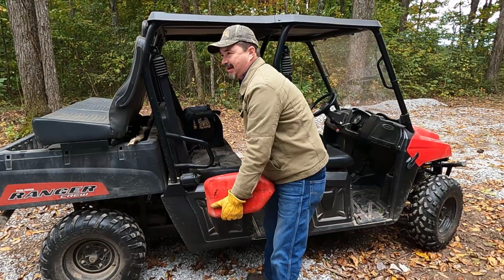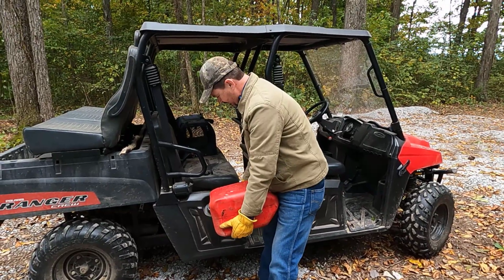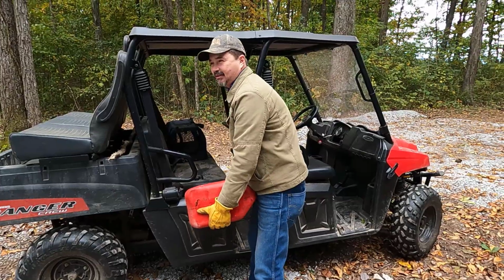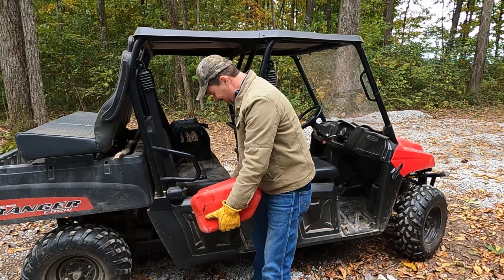My goal on this main trail is to make it wide enough that I can take the tractor up the trail, so that we can get a winch and we can start pulling logs up and pulling them out of there. So we're basically making a logging road, right?